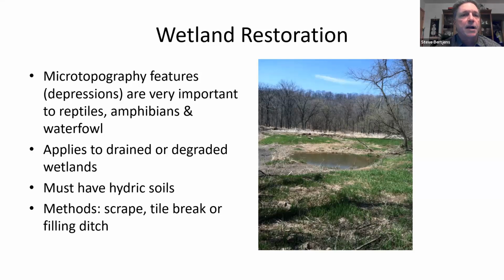Any of these microtopography features, like I said, ducks, amphibians, lots of benefit there. And we can do this in both drained or degraded wetlands. So if there was tile or something like that, we can certainly break the tile or do a ditch plug if needed. Not that we have a lot of ditch plugs in Southwest Wisconsin, but in other areas that can be important.